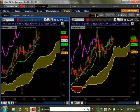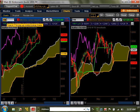Okay, so let's go to the U.S. markets. Remember, the left-hand side is basically the weekly time frame. Right-hand side is the daily time frame. If you look at the weekly time frame, remember the Dow's been leading. ES and the Dow have been kind of head-to-head leading. Nasdaq's been falling behind along with the Russell.